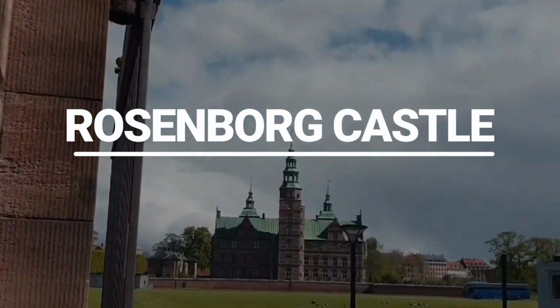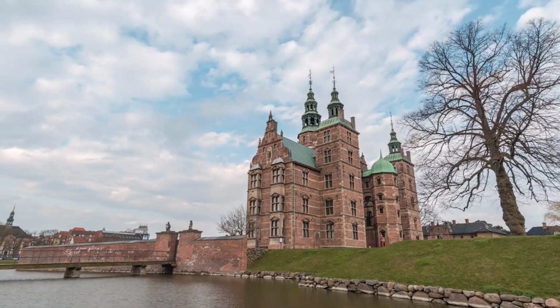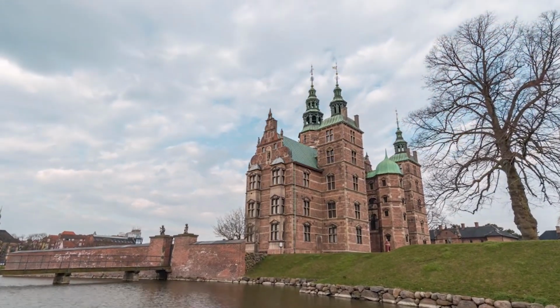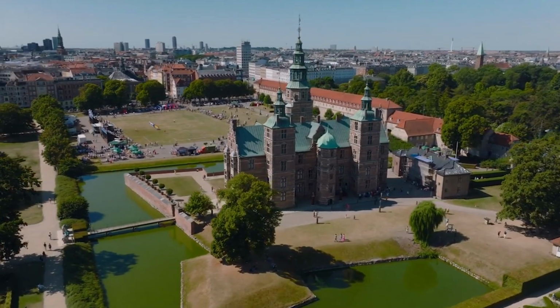Number 8. Rosenborg Castle. Talking about castles, next up we have another one, the Rosenborg Castle. This is a stunning Renaissance castle located right in the center of the city.